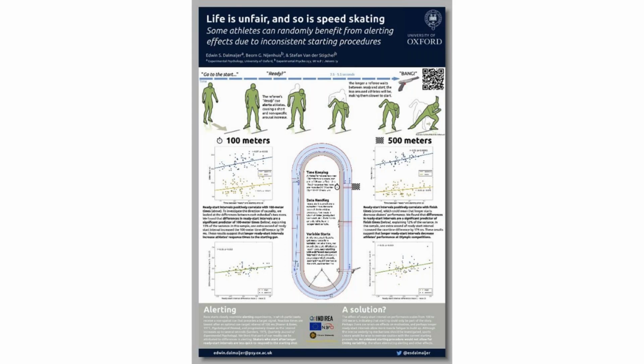went to the effort to find this illustration or hire someone to make it because it's a main part of their argument, which you can see if you read the titles. Life is unfair and so is speed skating. Some athletes can randomly benefit from alerting effects due to inconsistent starting procedures. So I think that's a good choice for illustration. It pulls people in because it looks a little bit different, and it also conveys a strong element that is pretty central to the research.